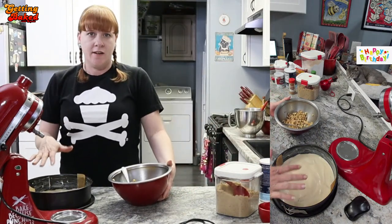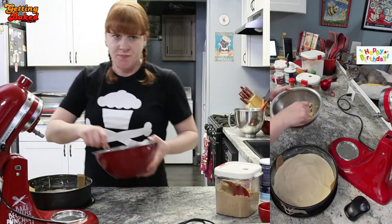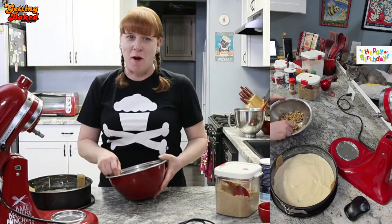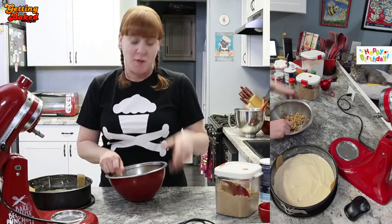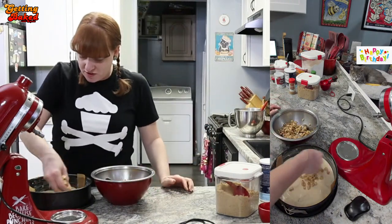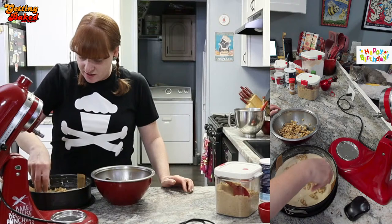Thin layer of the batter. Gifts and acts of service. I thought your love language was long-haired bass players. Dreadlocked bass players, actually. Okay, so then we're just going to sprinkle these in an even layer here.